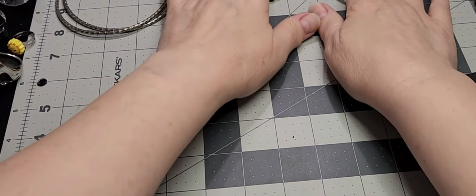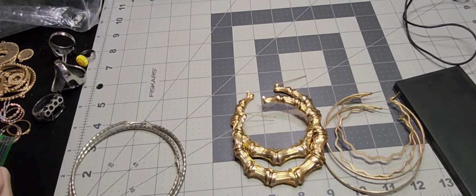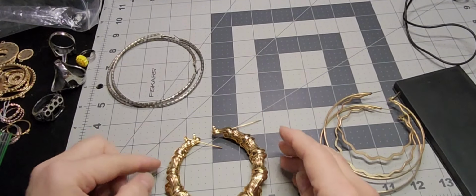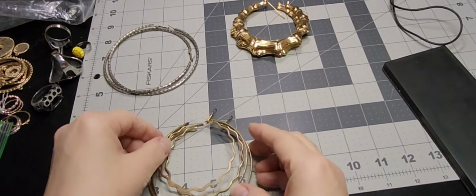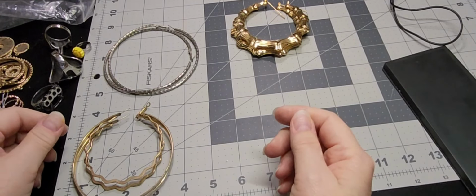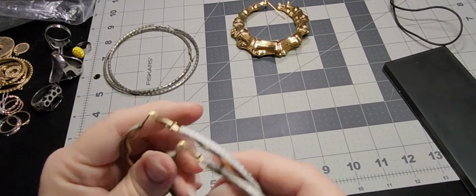Then we have these three very large hoops. We're talking 4 inches around. This one's 3.5 inches around. We'll move you out. And 3.5. We'll say 3.5 inches around. So three very large earrings that will not fit in my little Ziploc bag.